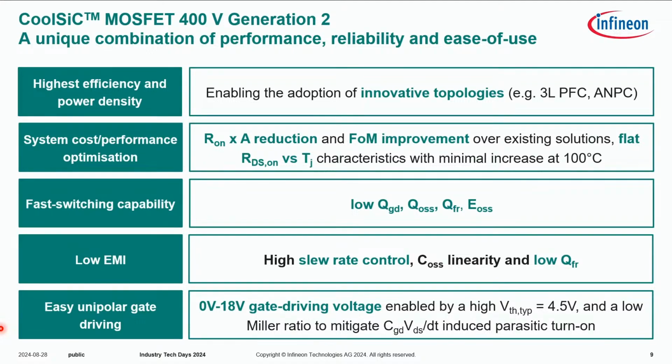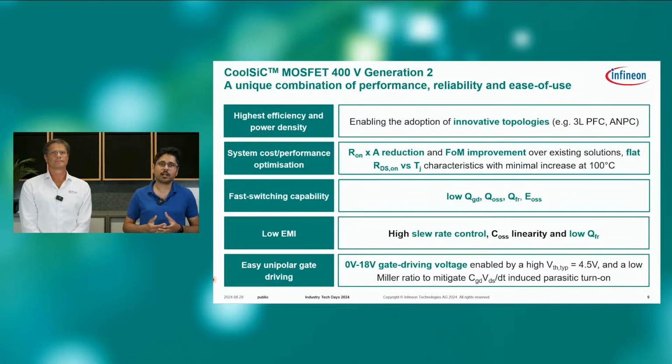How does it switch? Well, thanks to the super good FOMs and linear COSS, there is a possibility to switch very fast, but also quite controllable. So the slew rates are very much controllable and depending on the system needs. So there are applications which need to switch at a low speed, 5 volts per nanosecond, 10 volts per nanosecond, and so on. And there are applications which need to switch as fast as possible to get that highest performance. So we are catering to all of these needs to cover a broad range of applications. And thanks to the low QFR, the ringing and the overshoots are also minimized, leading to a better EMI performance.